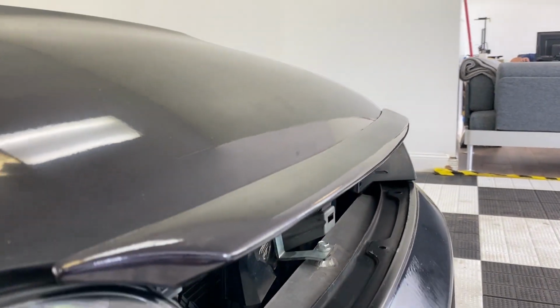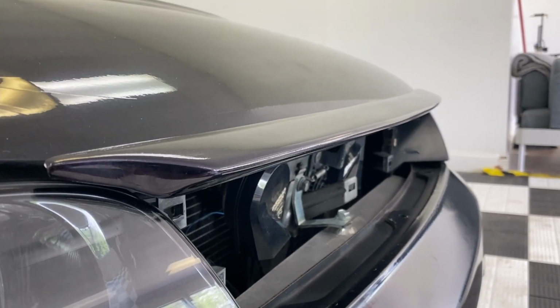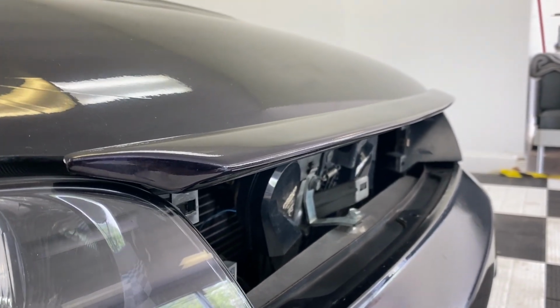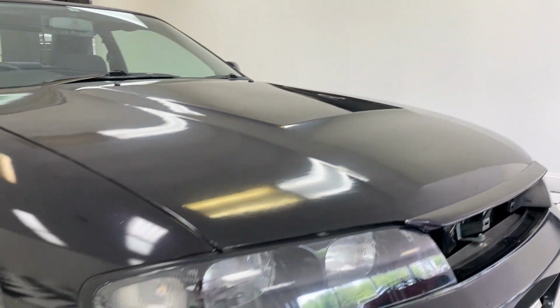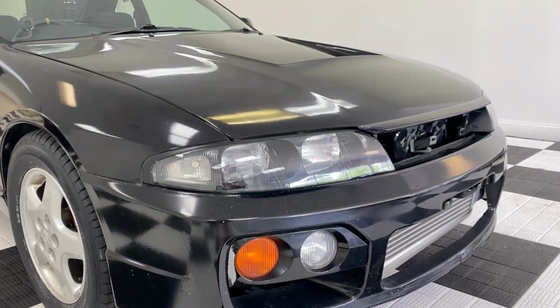I don't know if it's just a decorative thing or if it has a functional purpose, but instead of having the grill in this car, they have this lip on the edge of the hood. It's painted purple to match the car. I don't know, maybe it's just to act as like an eyebrow. I'm not really sure. Fog lights and signals down on the bumper up front.